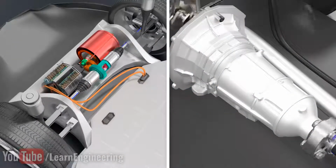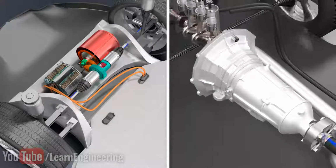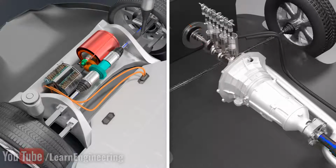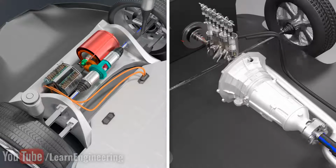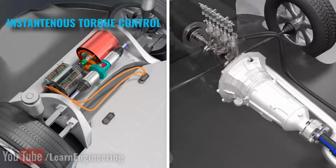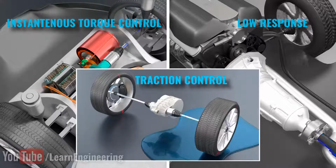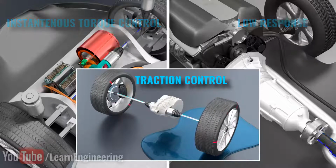The electric car can produce great torque even at the start, whereas an IC engine car will struggle at low RPM. A DC motor is thus needed to take the engine to the optimum RPM range at the start. Moreover, the torque and power of an electric motor can be controlled instantaneously, while IC engines have a low response. This, in effect, leads to far superior traction controls in electric cars.